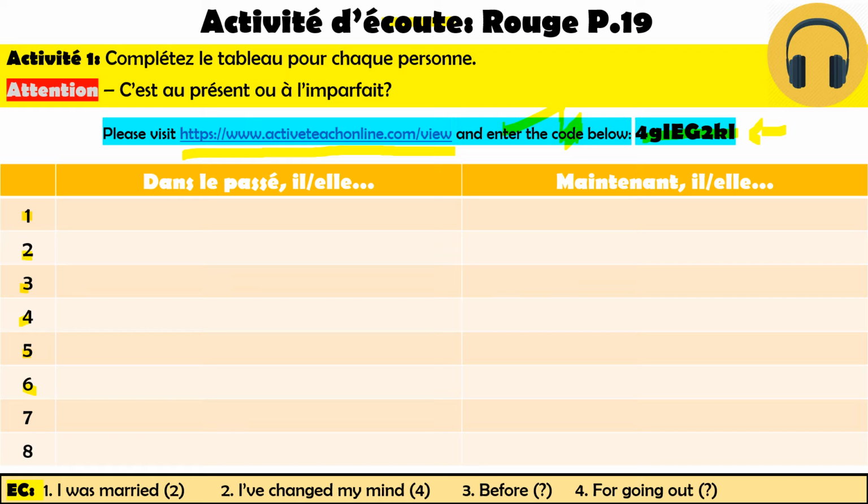Ils vont dire ce qui se faisait dans le passé. Par exemple, j'aimais jouer au foot et ce qu'ils font maintenant. Mais maintenant, je préfère jouer au basket. Donc, il faut écrire en français ce qu'ils aimaient dans le passé et ce qu'ils aiment faire maintenant. Encore une fois, dans le passé, quand j'étais enfant, j'aimais jouer au basket, mais maintenant, je préfère le foot, c'est plus rapide, par exemple. Voilà, donc, complete the box, what they used to do, what they do now.